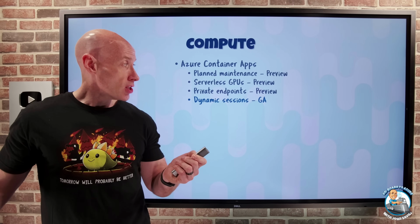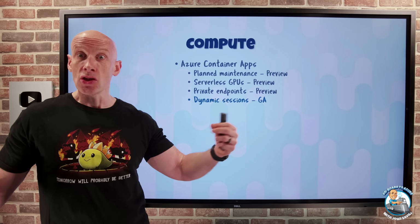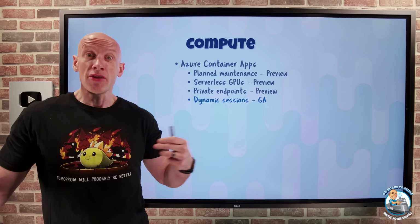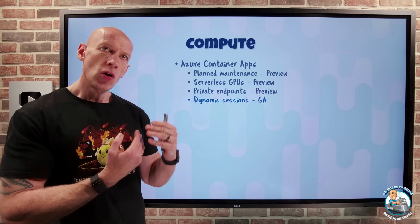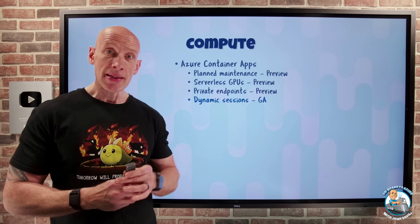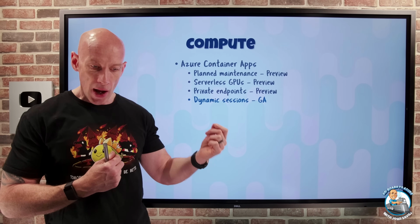And dynamic sessions have gone GA. When we use generative AI, very often it may actually go and generate some piece of code that we then go and execute to perform some function. But because it's been generated by generative AI, we don't really trust it. And so what we want to do is we want to be able to run the code that it generates in an isolated sandboxed environment. So what dynamic sessions give me is a Hyper-V backed isolated sandbox to run that generated code. Now it starts up really fast.